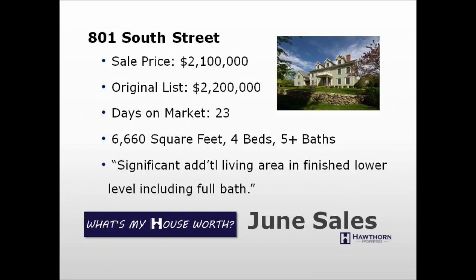Yep. 801 South Street is our 60th and final sale in Needham in the month of June. Sells for 2.1. Some square footage here, Ryan. Yeah, 6,600 square feet, Rob, and I don't even think that includes the finished basement. No, it does not. So yikes, that's a biggie. Yeah, that's a biggie. And built in 2003.